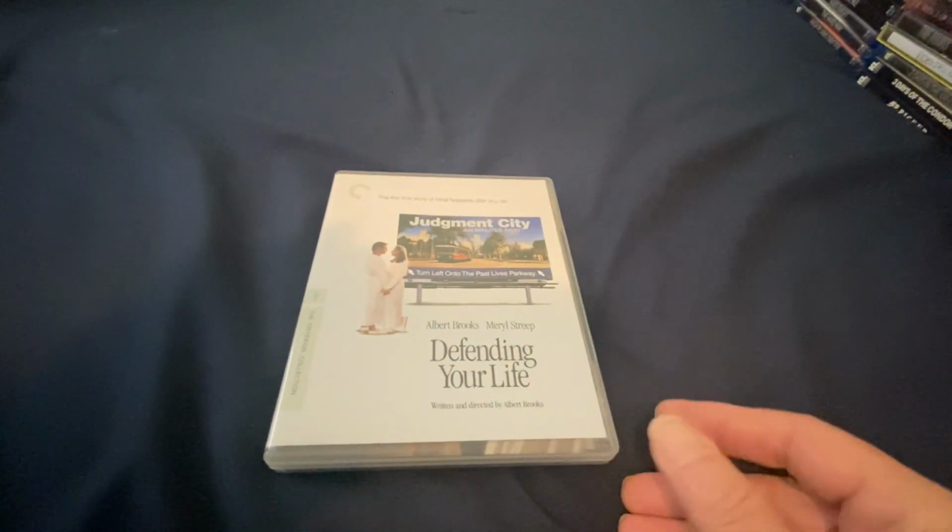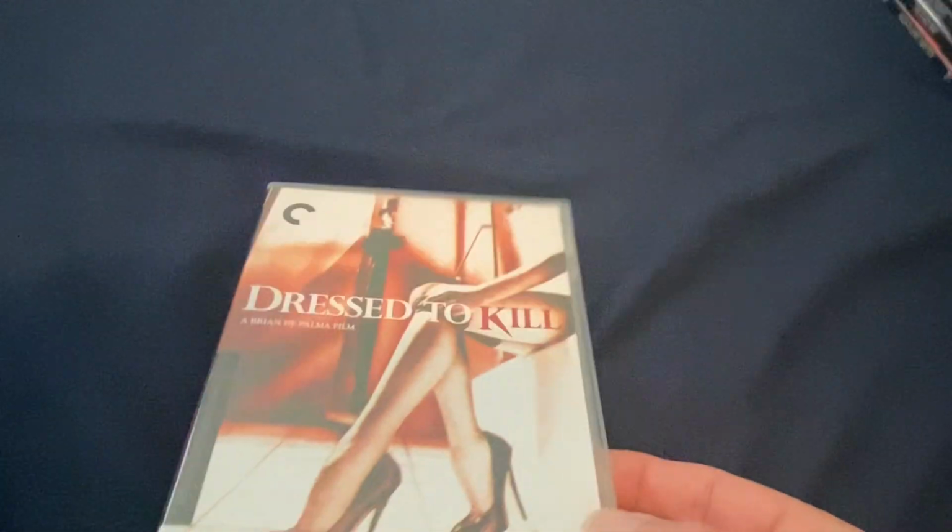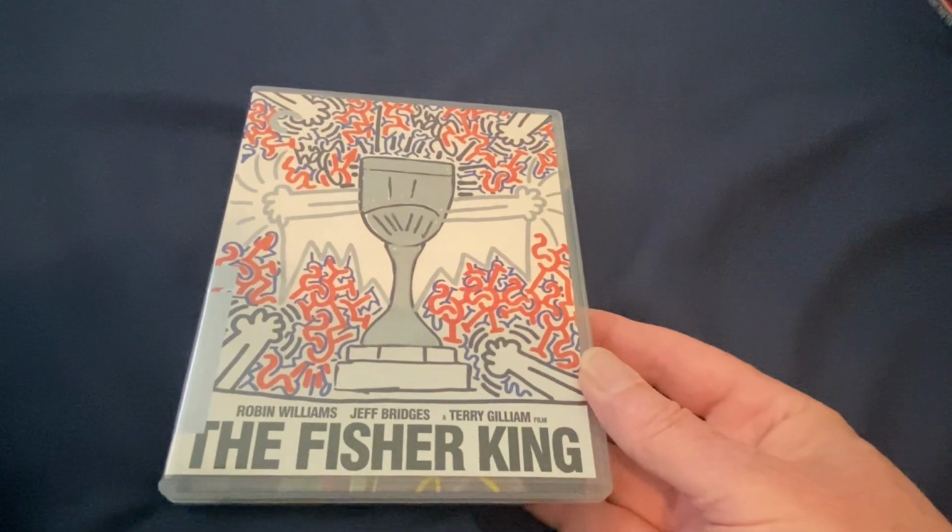So we are going to continue with the Criterion Collection now with Defending Your Life, Don't Look Now, Dr. Strangelove, or How I Learned to Stop Worrying and Love the Bomb, Brian De Palma's Dressed to Kill, Terry Gilliam's The Fisher King. This is very dark, but The Game, starring Michael Douglas. Great movie.